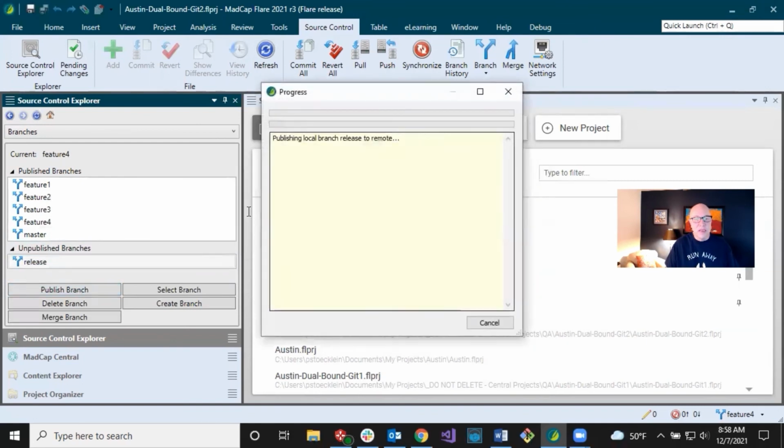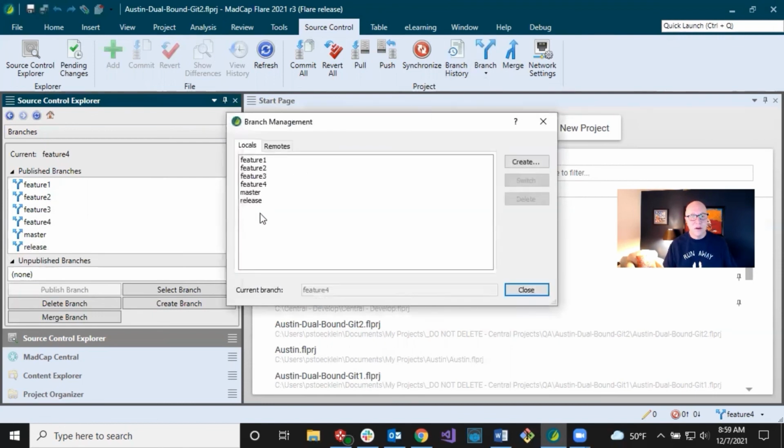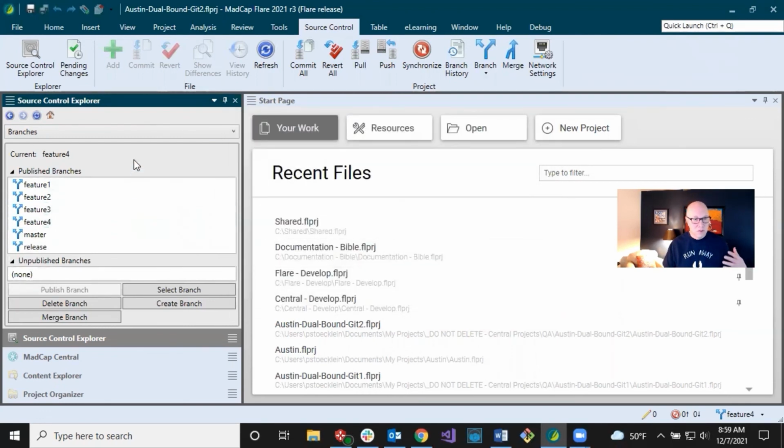And here's the thing. If you're really, really worried about this, just remember that other repository, the original binding, it's still there. Like this one is to GitHub. Unless I went up to GitHub and removed the repository, it's still there. And if I wanted to, I could go tie it back in. I could connect it once again if I really wanted to. But I think you're going to find once you remove that binding, things are just going to be much simpler in here. So now I go into branch, and there are my local branches. There are the remote branches. Everything is much simpler. We've gone from dual bound to single bound.